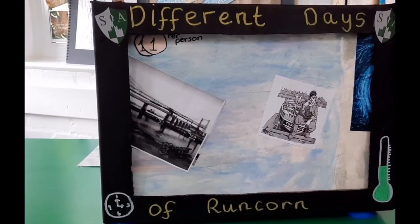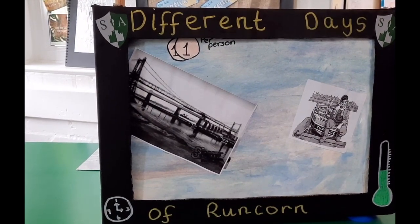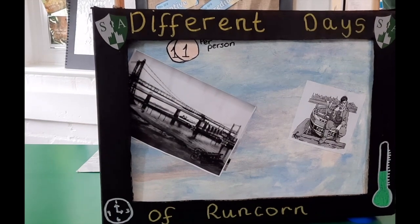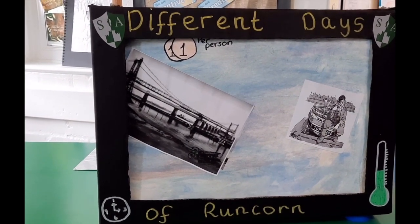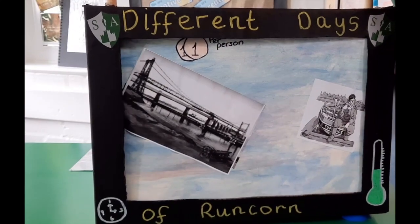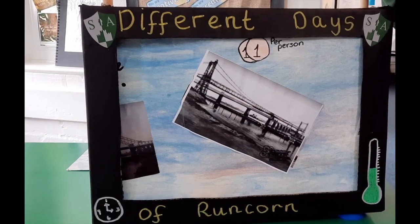Originally, there was a ferry between Runcorn and Widnes, which cost a penny per person by rowing boat. 1868 saw the opening of a railway bridge. Otherwise, you still took the ferry.